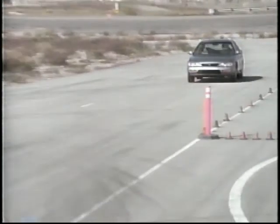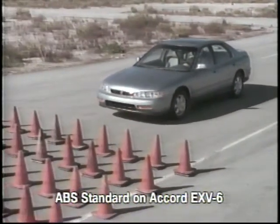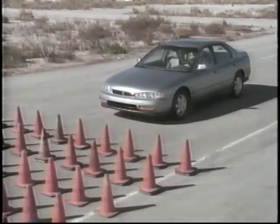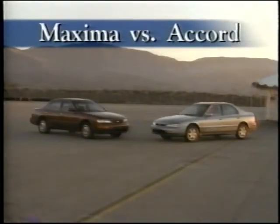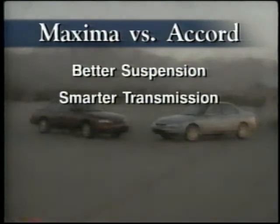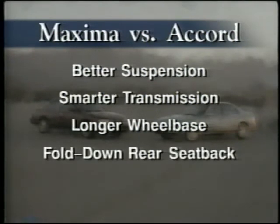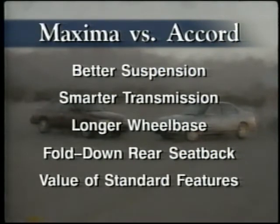Accord EX V6 offers standard anti-lock brakes, which are optional on Maxima GXE. The major advantages of the Accord over the Maxima are the superior handling of Accord's independent double wishbone suspension, its smarter grade logic transmission that helps prevent gear hunting on hills, its longer wheelbase resulting in greater headroom for rear passengers, the Accord's locking fold-down rear seat back, and the value of Accord's standard features.